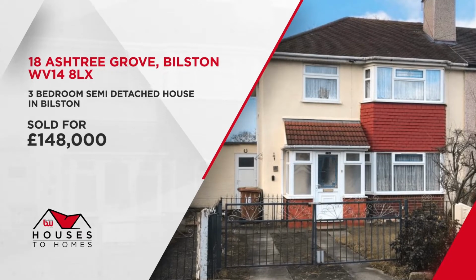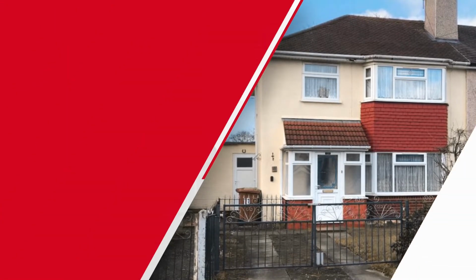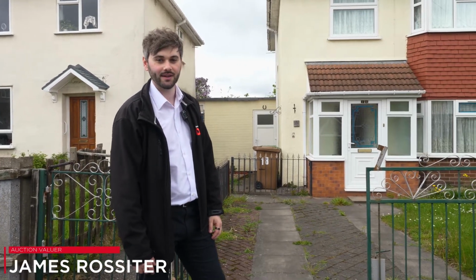Guys, it's James Rossiter from Bond Wolfe, here today at number 18 Ashtree Grove in Bilston. It had a guide price of 44 to 49,000 in our 30th of March auction.